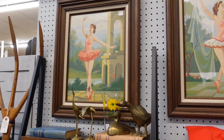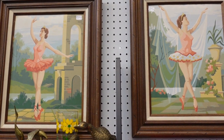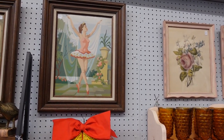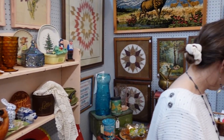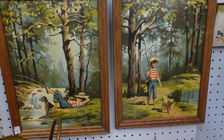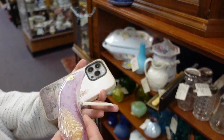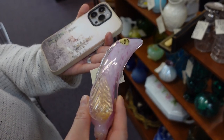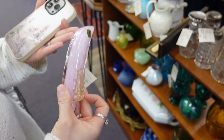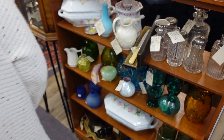Look at them. Paint by number ballerinas for $130. You get the pair of them. That's neat. Paint by numbers are super collectible these days. For sure. And here's this boy and his dog, Old Yeller. $64 for the pair of those. That's a lovely pink banana. Look at how it's encased. The best kinds of bananas are cased. And pink. Pink cased bananas.